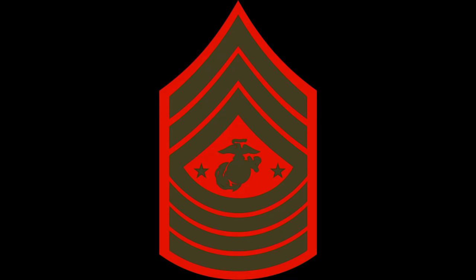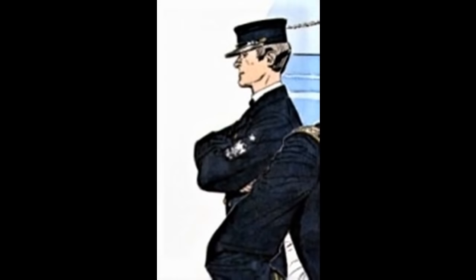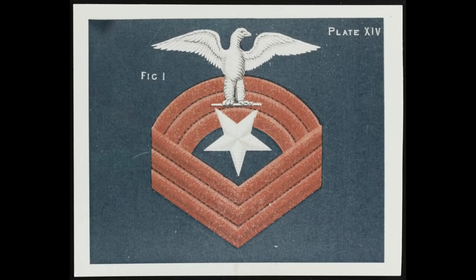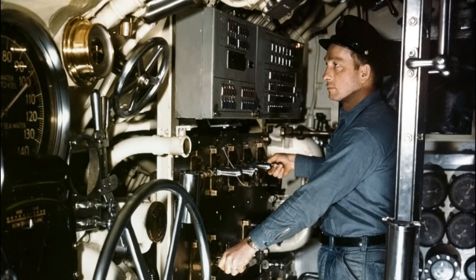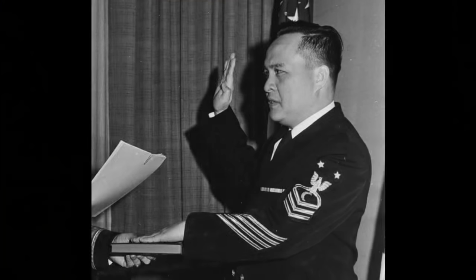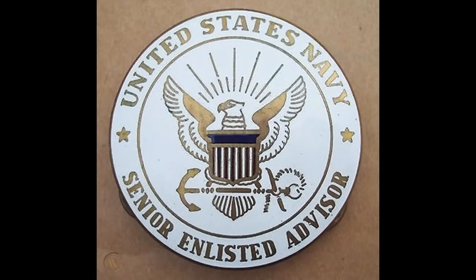The Navy had had this concept in different forms over the years, but never on a service-wide scale. In early days, the Master at Arms was a senior enlisted leader on board a ship. In submarines, you had a chief of the boat who was the senior enlisted leader. In 1967, though, the Navy decided to follow the Marines' model. They were going to choose one Master Chief Petty Officer to be a senior enlisted leader and senior enlisted advisor to the Chief of Naval Operations. And they dubbed this individual the Senior Enlisted Advisor of the Navy.